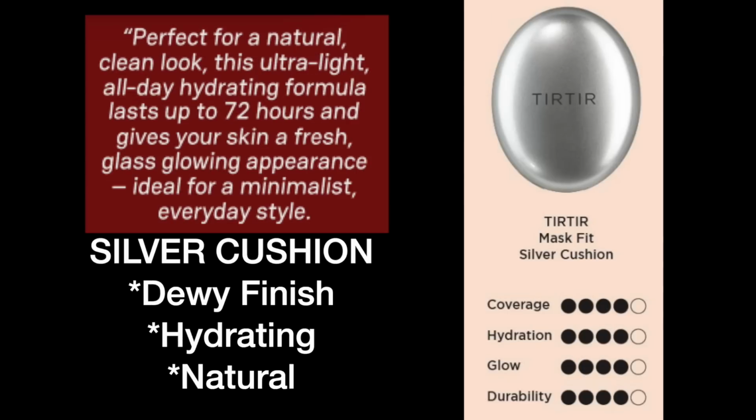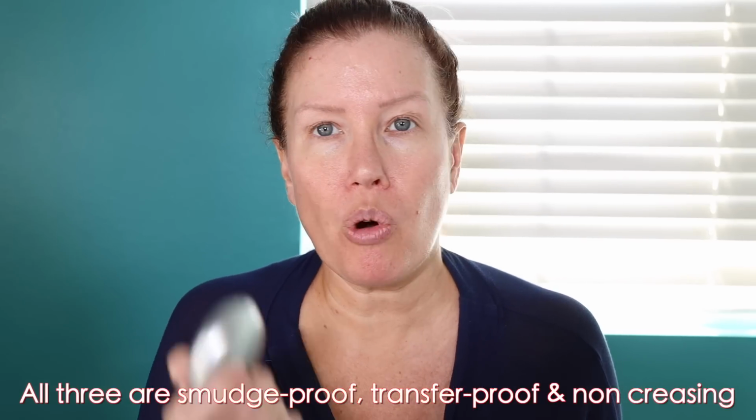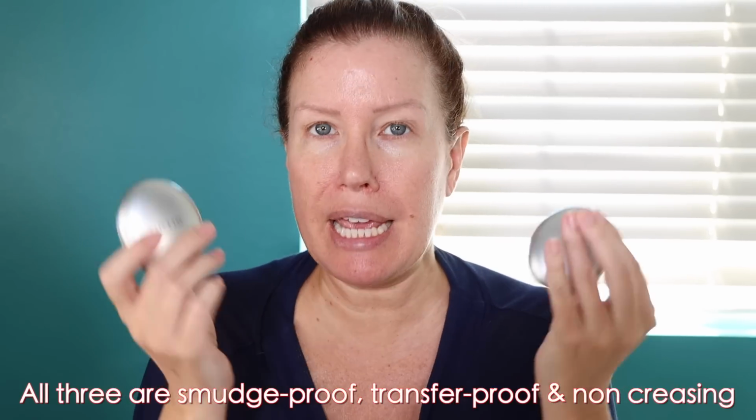And then finally, the silver cushion, which is the one I'll be using today. It does have a dewy finish, so I am a little bit concerned about that. But this one is supposed to be for a more natural, everyday, clean makeup look, which is what I'm going for today.